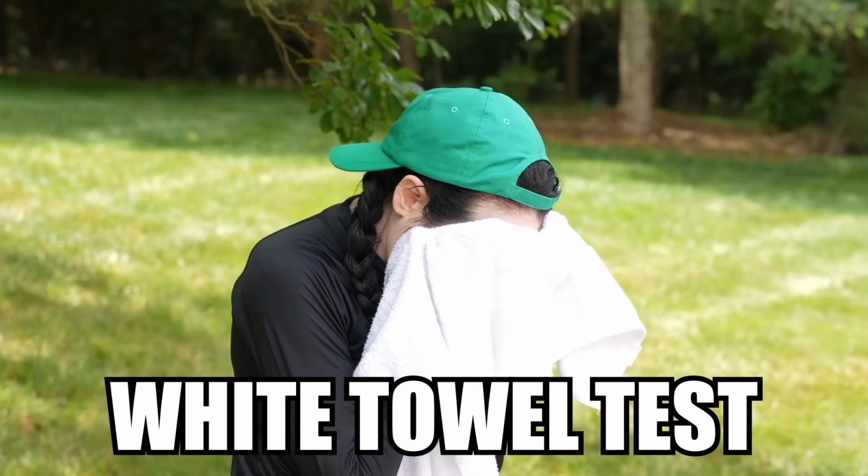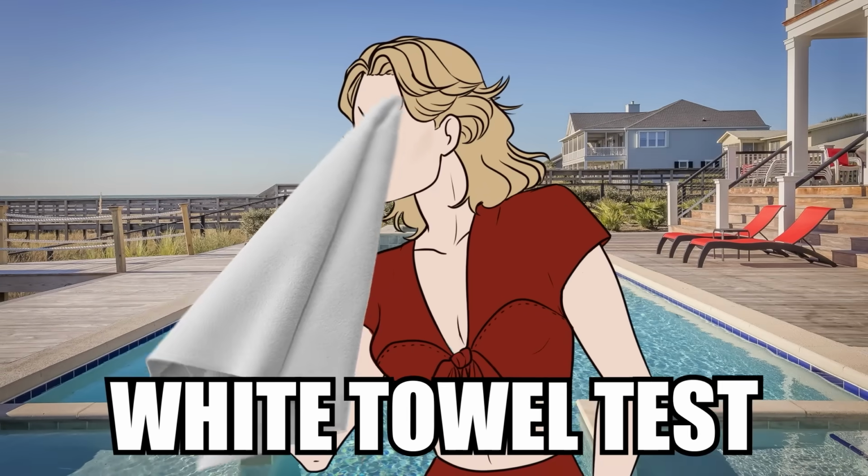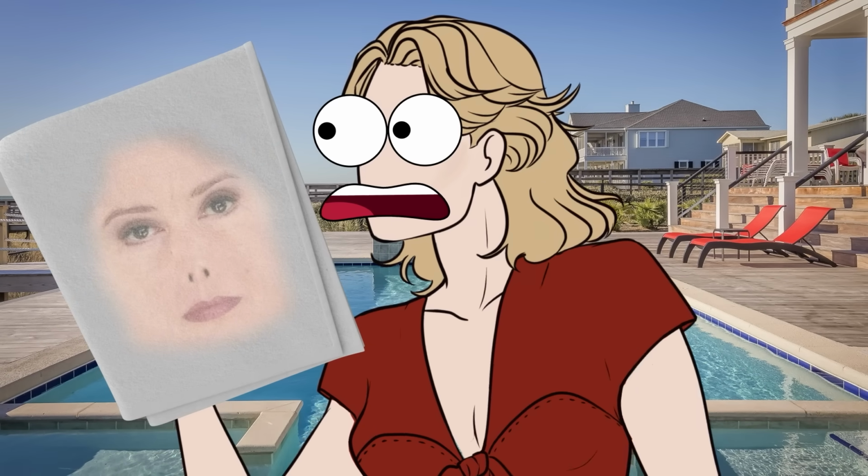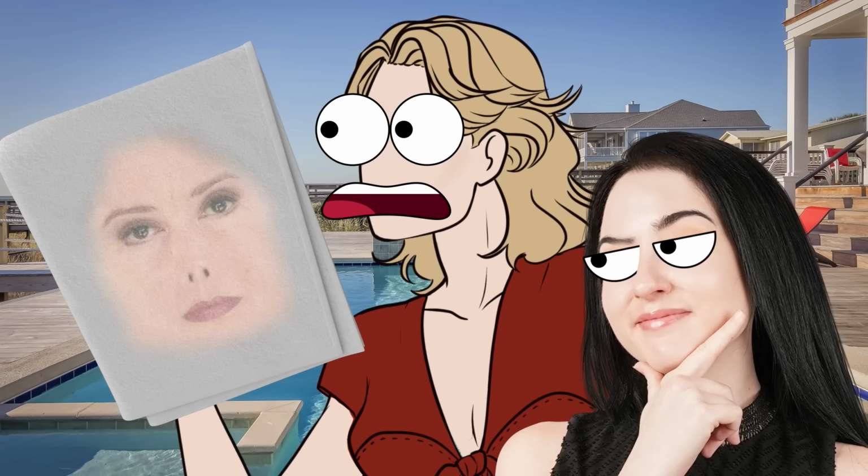Non-waterproof mascara. We will also be doing a white towel test at the end of each section. This will let us see if the water loosens up the makeup's grip on our face and transfers onto our towels with a light touch. I mean, you're gonna dry your face if you get wet, right?